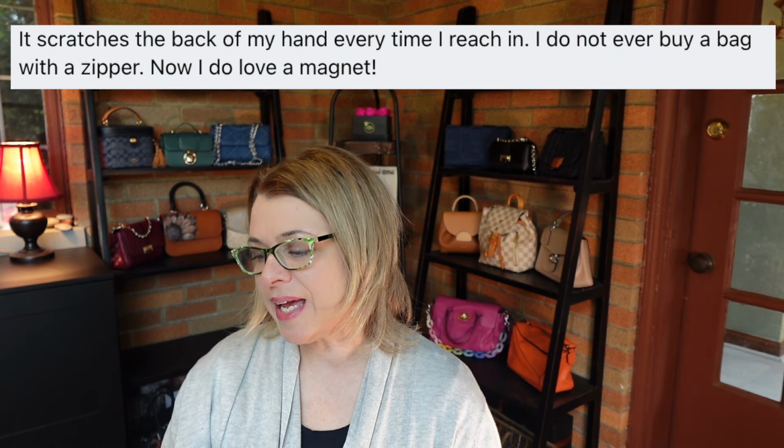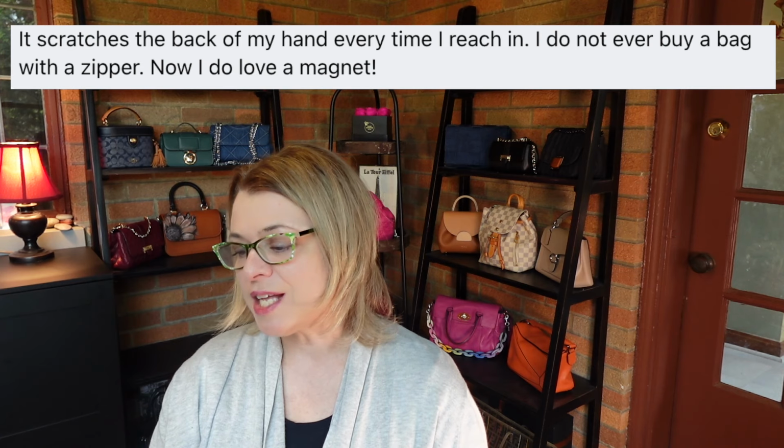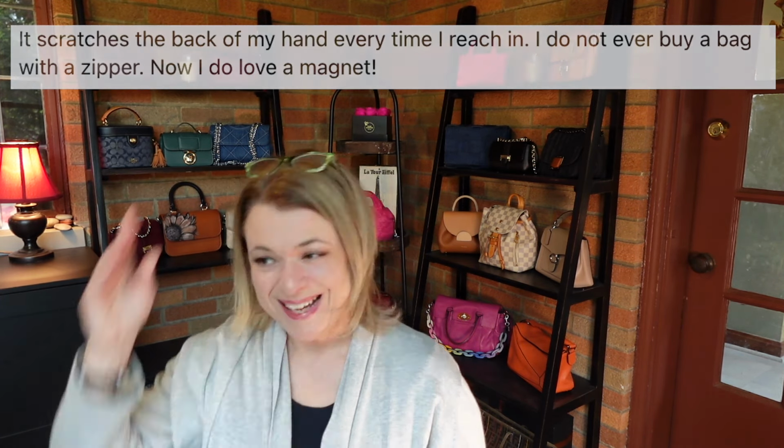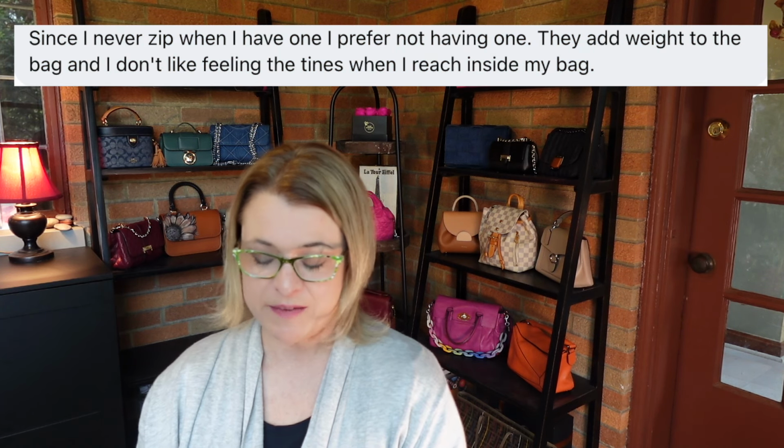This one has a fun twist on it. It scratches the back of my hand every time I reach in. I do not ever buy a bag with a zipper. Now, I do love a magnet. Yes, magnet closures are great and they're super easy to use. So I think that's a good point. Example, since I never zip when I have one, I prefer not having one.